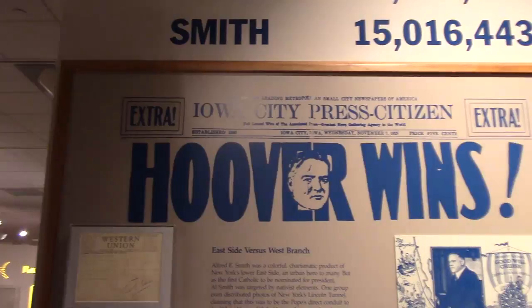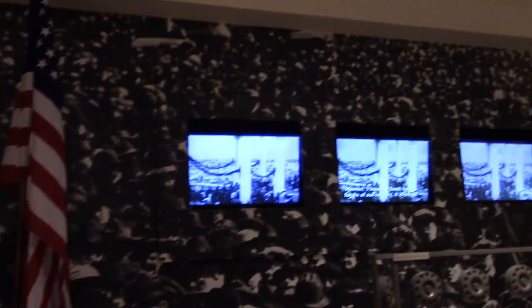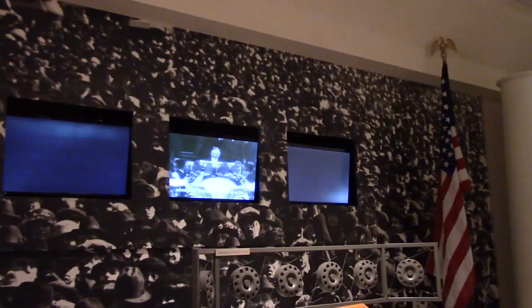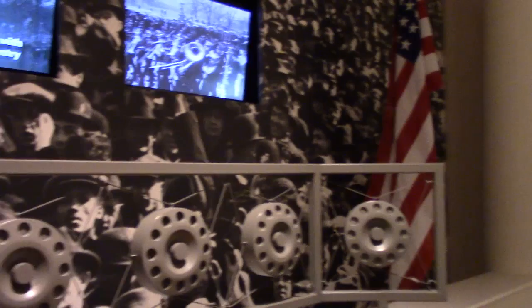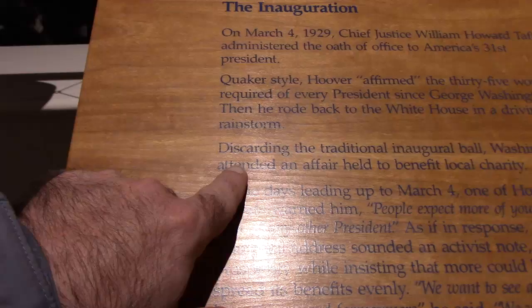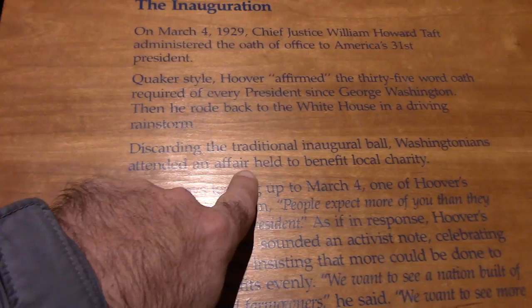So, this is all about when Herbert Hoover won the presidency, and he gave his speech. This is kind of neat because you can stand there and see kind of what Herbert Hoover was looking at, and these are the microphones that were used in his speech. That's interesting. Like this, discarding the traditional inaugural ball, Washingtonians attended an affair held to benefit a local charity.